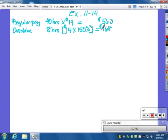Now what do we got to be concerned about? What's next? You have his regular pay, you have his overtime. It will make sense to do what with those? Add them together to get net pay? Not net pay. Gross pay. 728, and that's his gross pay. Now, since we have his gross pay, we need to calculate what? Deductions and taxes, right?